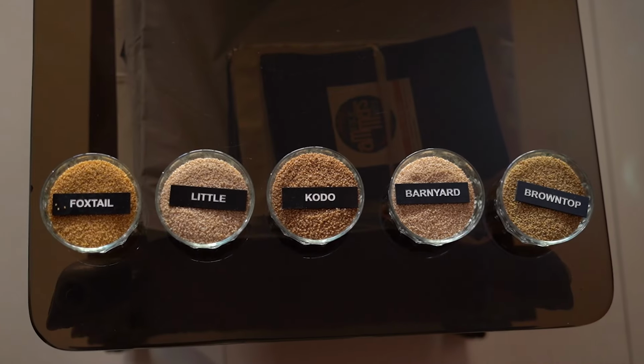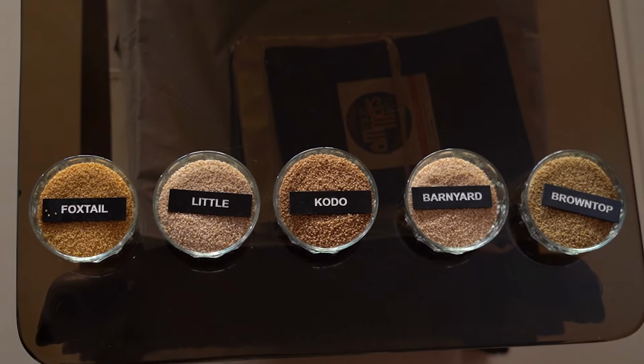Right now, what I'm having is Kodo husk. Kodo is one of the millets. There are 5 positive millets. They are named foxtail, little, Kodo, barnyard, and brown top. We have 2 types of millets. One is positive, the other is neutral. The famous ones that we all know, everybody knows, are the neutral ones, and the positive ones, many of us don't know about them.